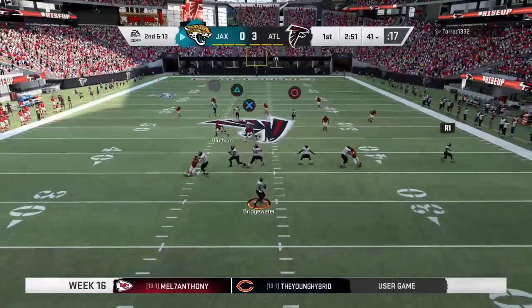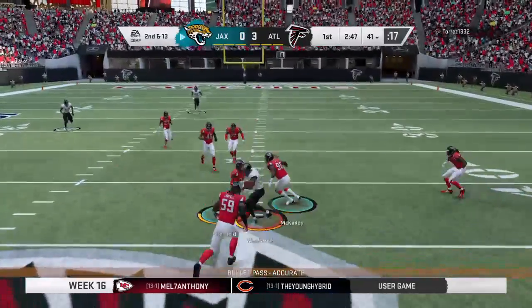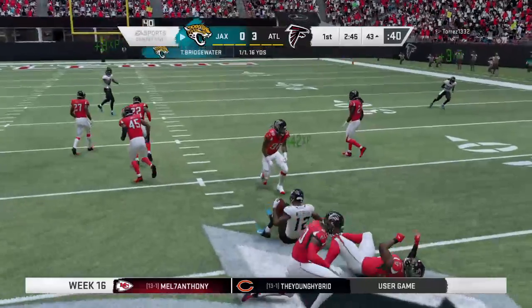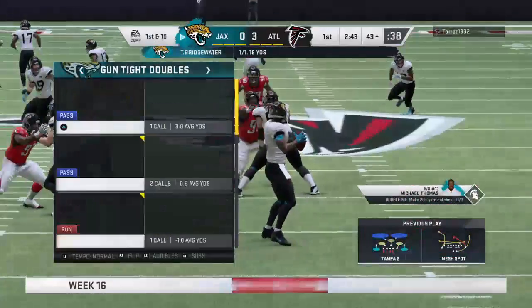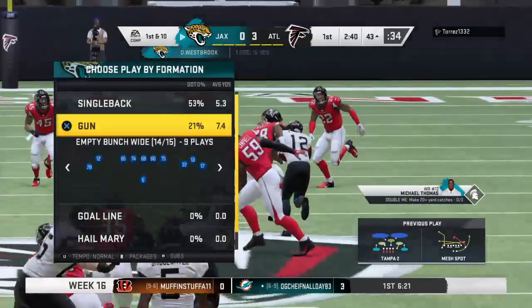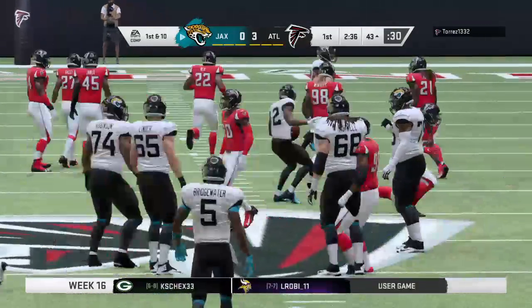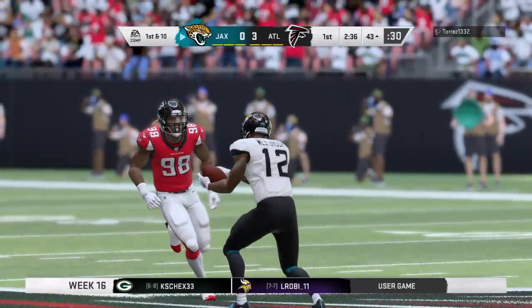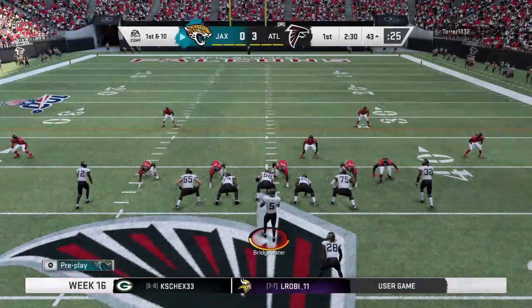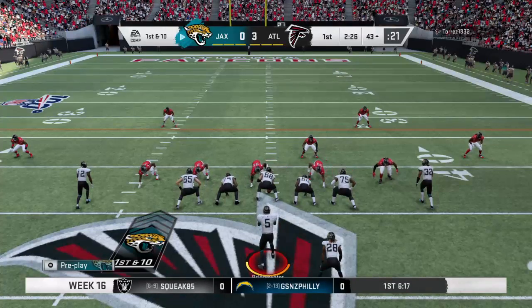They'll try to throw here now. Bridgewater. That one complete to D.D. Westbrook, and taking it across midfield and inside the 45. 50 catches for him now on the year, and he's got a 1st down. 1st down, Jacksonville. From Falcon territory now, here's 1st and 10 at the 43.